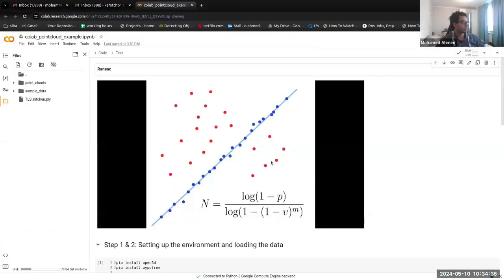Can you see my screen now? The Colab screen. Yes, we can see the screen. We can see the graph.